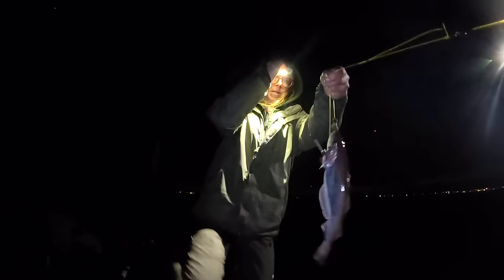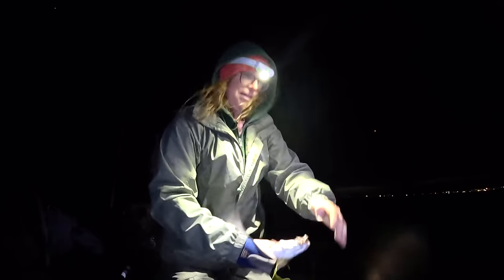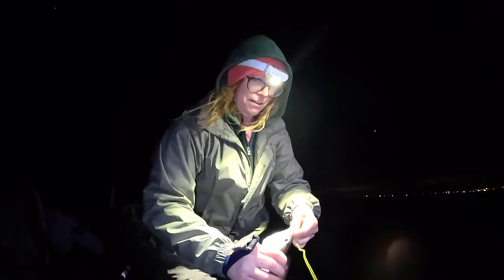Just had some bites on my rod there. I'm not sure what. Doesn't feel too bad actually. It feels bigger than the whiting. It probably will be whiting though. Yeah, it's a decent one. Not a bad size. Stay still. Yeah, that's not bad. Quite a big whiting. Bigger than what we're getting further down the pier.